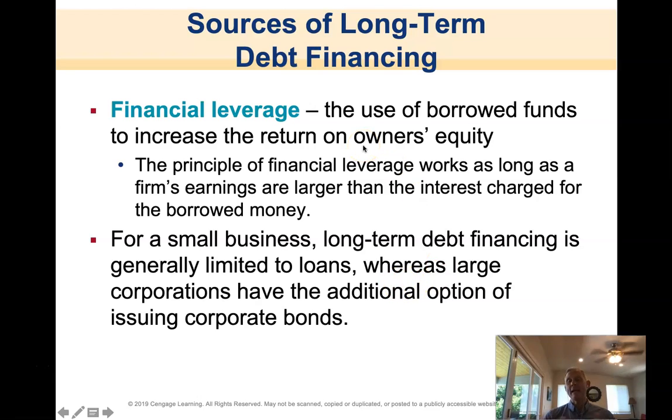Sources of long-term debt financing, this is leverage. When you look on the balance sheet, you're going to see the liabilities. Financial leverage is liabilities. And at this point, just about everybody is over leveraged because interest rates are where people will borrow money, and they have been for a while. So financial leverage is basically the use of borrowed funds to increase the return on owner's equity.